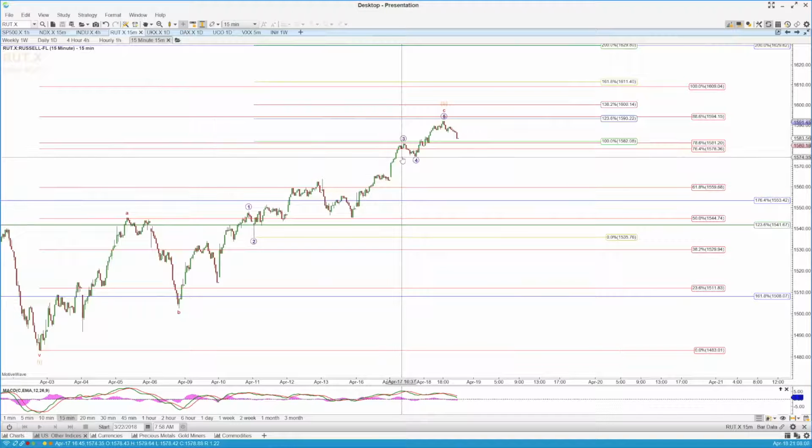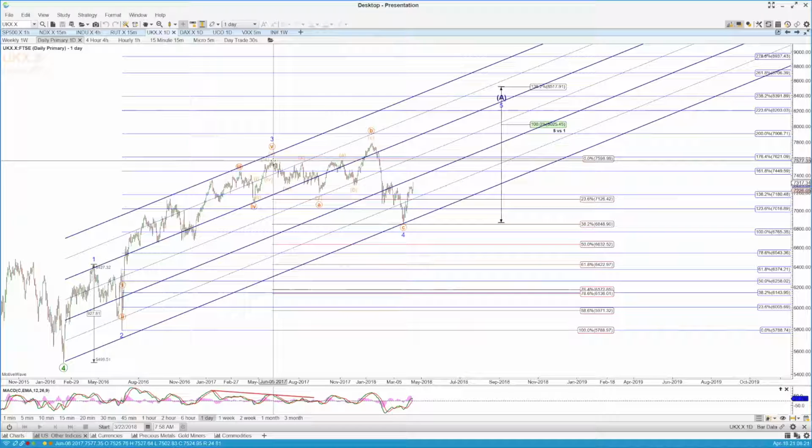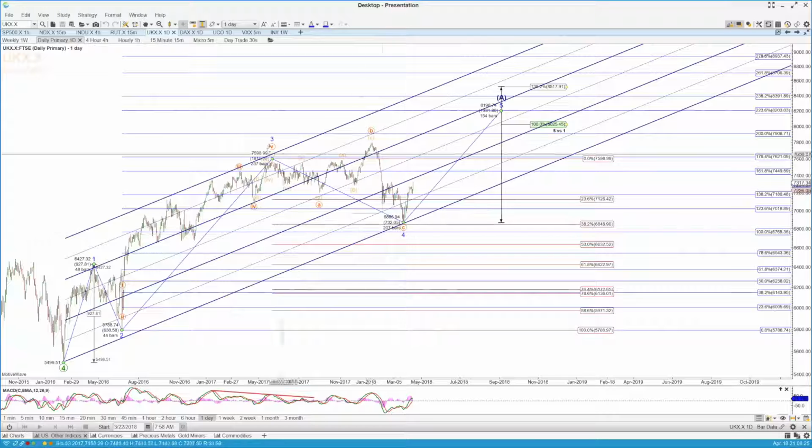We need to take out this level here at 1574 next in the Russell. Okay, so UK FTSE, we're looking for the first 5 up off this 4. I think its low is in. Bear in mind, the European indices started their correction some considerable time before the US markets, so it wouldn't be unreasonable for them to bottom slightly earlier.